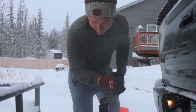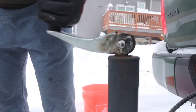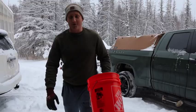There was a bolt right here. And you see this bend right here? This whole thing, this entire arm of the handle just bent out and ripped the bolt in half. We're ready to roll.